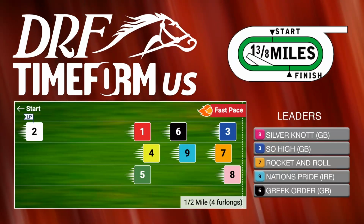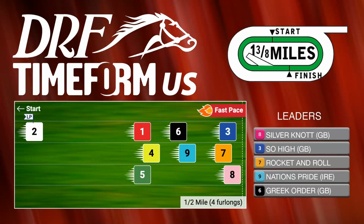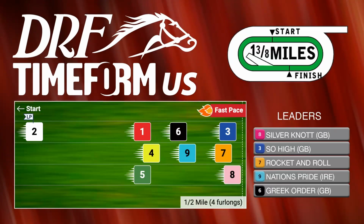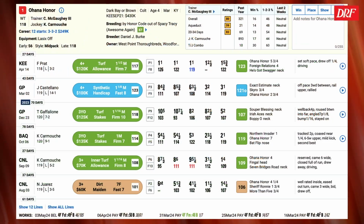A horse that would appreciate any pace that develops is the number 2, Cortez. You see him all the way on the left of the pace projector with that LP flag indicating that he has the highest Timeform US late pace rating in this field. Let's go through these runners in post position order, beginning with the number 1, Ohana Honor.